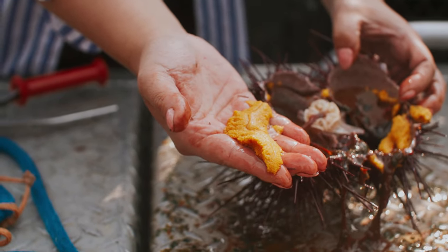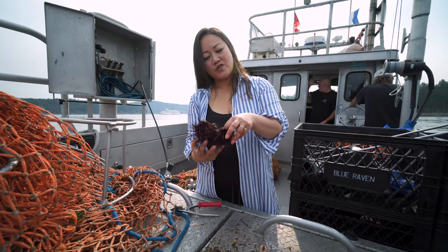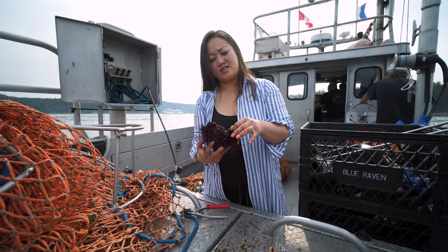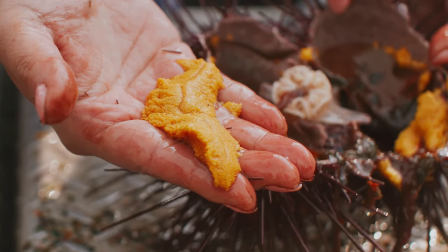The red sea urchin is quite large. You can see it fits the size of my hand. The roes are much more firm. It's briny. It has a really bold flavor. It's quite different from the green sea urchin.